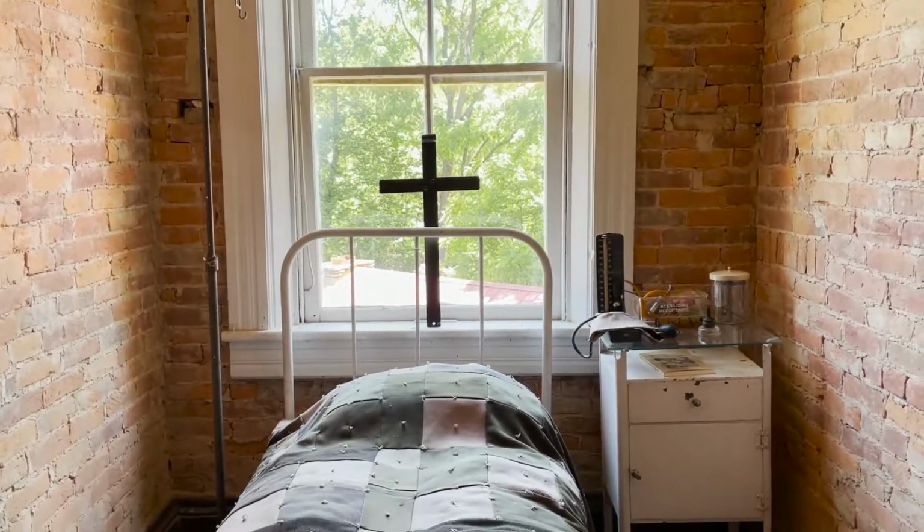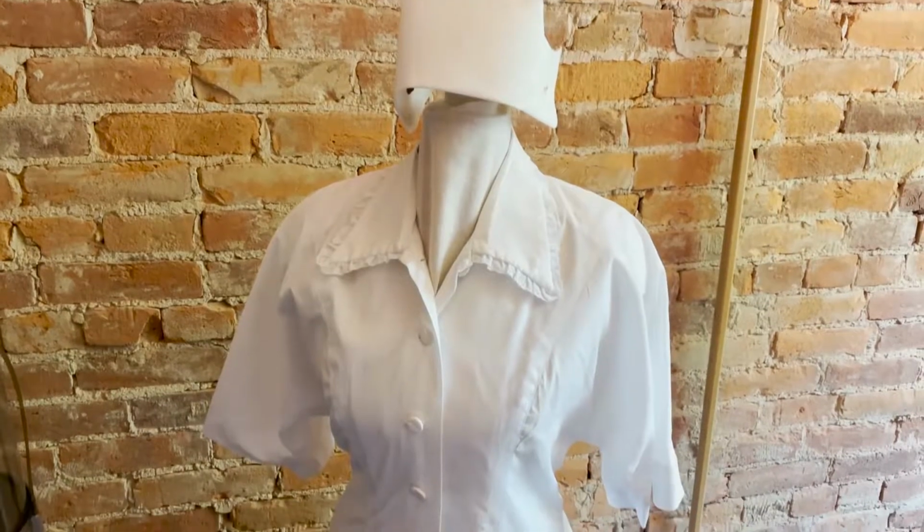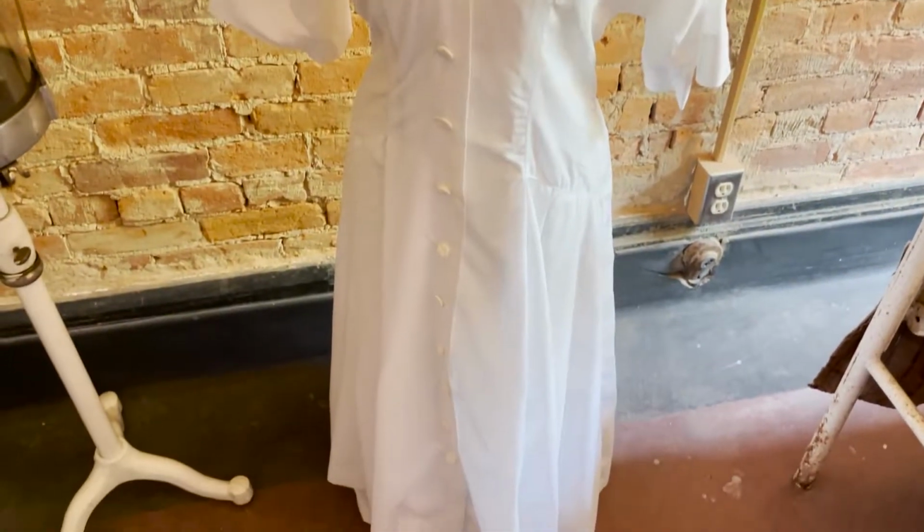This is set up to look like what it would have looked like as a nurses station during the Poor Farm days. So we have old equipment, we have some bedpans, and we have even a nurse's uniform. Now, we don't know if this nurse's uniform is particularly specific to that time period, but it kind of replicates what it would have looked like during that time.